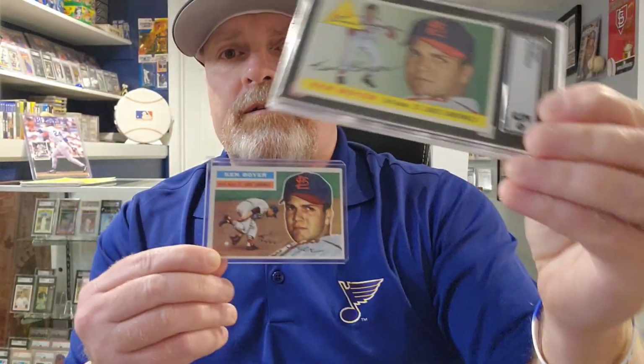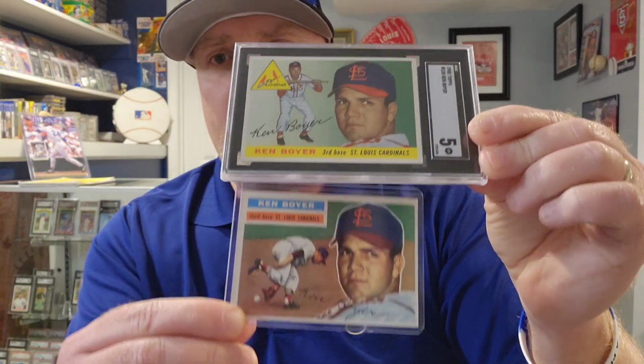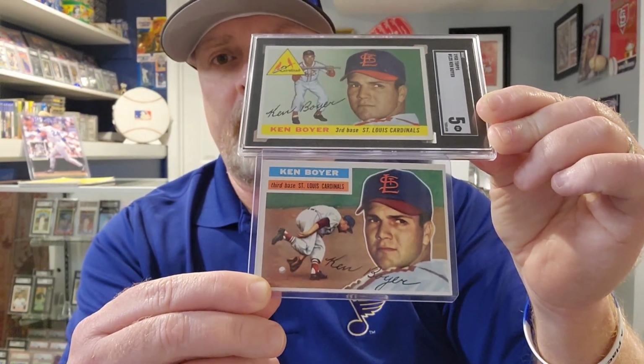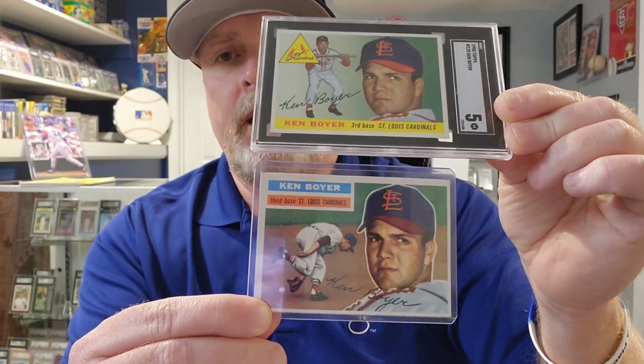So one of the cards he sent me is a 56 Ken Boyer. So this is his second year card to go with his rookie card. And I'm going to get this graded. I don't care what it grades. I just think they would look great displayed together, and it's a great card.